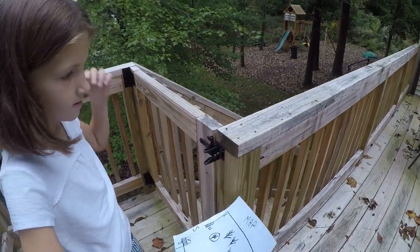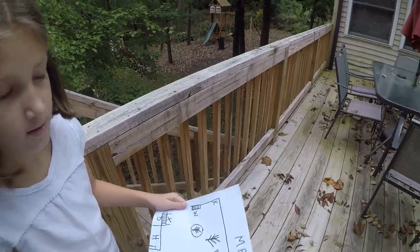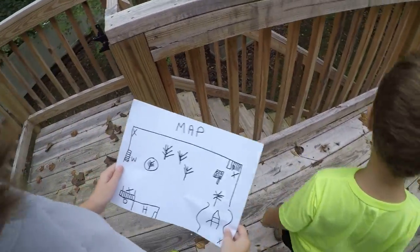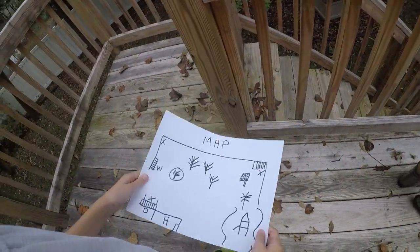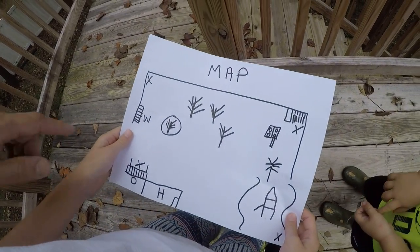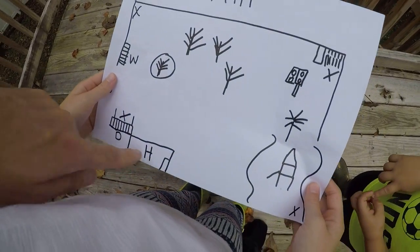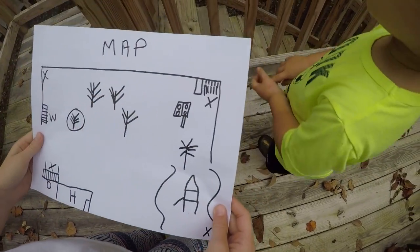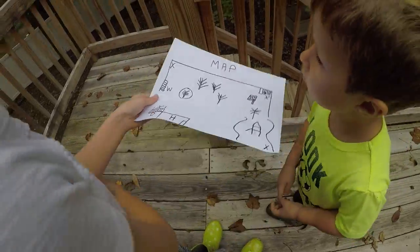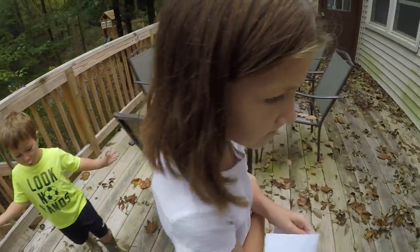So if we're facing this way, turn around. Turn around. Stay with me. This is the top of the map. So the X is, again, where the treasure is. So if you see over here, this is the deck. This is the house. These are trees. So Daddy, I don't know where I live.